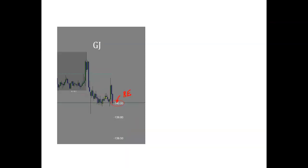As I just mentioned, I got back in this trade right here at 140. RE stands for re-entry. Here's the other trade that I had been in, and again, that was a loss once this big spike happened here. So again, I re-entered this trade selling it at 140. Let's take a look at the next move down.